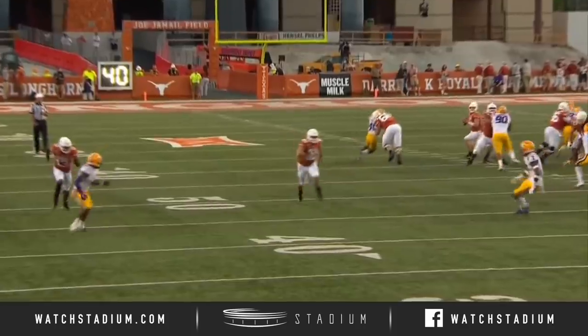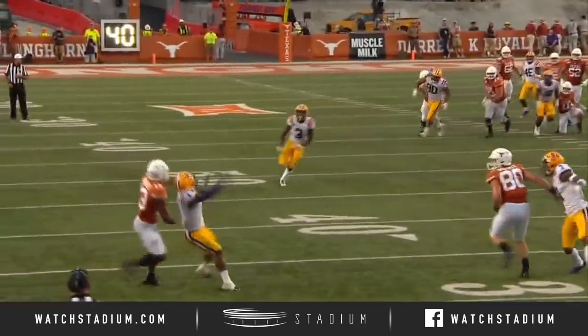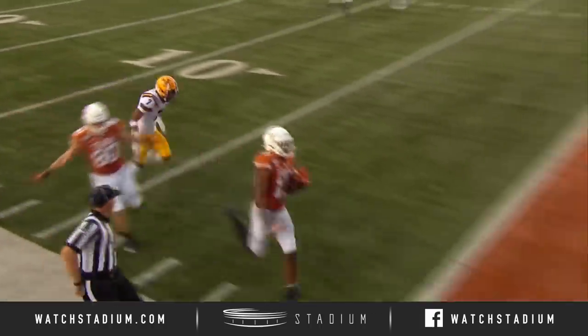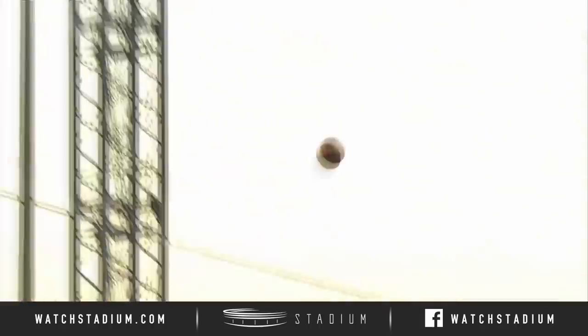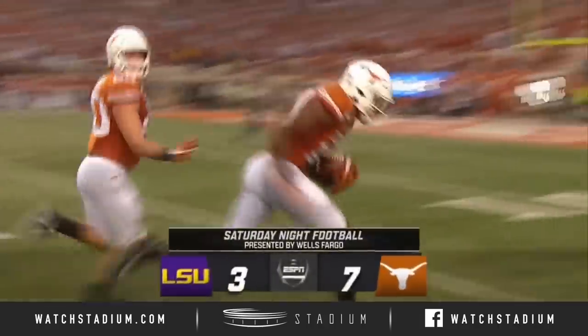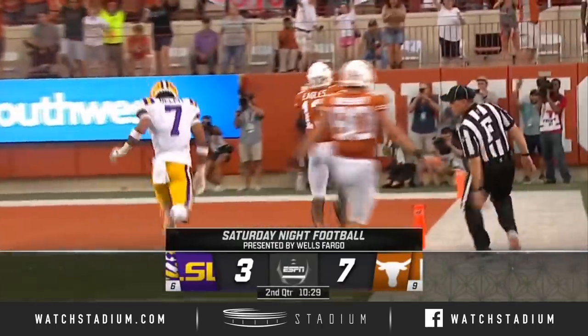Safeties over the top to protect these corners, even though they're talented. Fulton took a chance, a gamble. He tried to undercut it to make a play on the football, and he underestimated where that football was thrown. It got over top of him, an easy catch for Eagles. Walks into the end zone for the Horns.